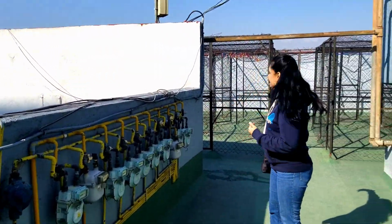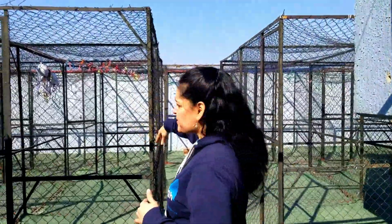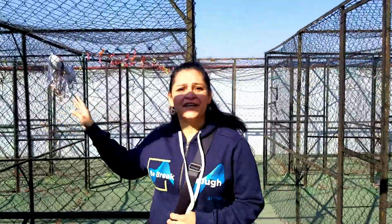So here we have some gas meters, one for each apartment. And then back here is where we have the cages, so people can come and hang their clothes to dry. There's one for each apartment building.